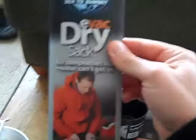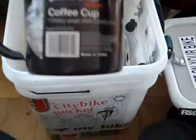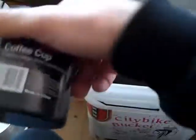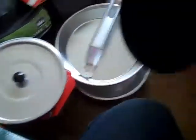Evac dry sack, I picked this up for $15 plus 10% off. That's going to be for the Long Ranger sleeping bag. I also got myself a coffee cup for $2 at Fred Meyer, heavy gauge steel. I heard of people cooking in these. I'm not totally sure if I want to do that, but maybe I'll carry it if I feel like it's necessary. Got that little tiny dumb one that's in there, but this is a possibility. I might take it with me.